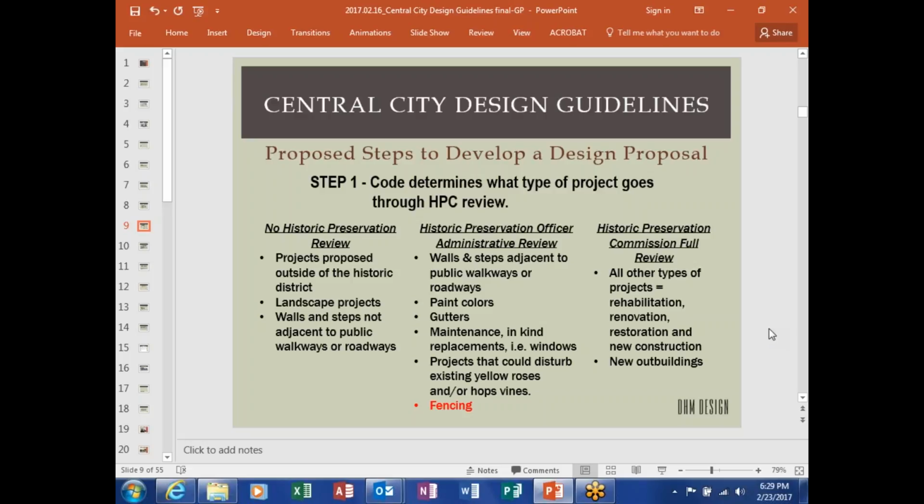Okay, so as far as HPC goes, it's basically all other types of projects. What we're trying to do with the historic preservation officer is catch the vast majority of maintenance-oriented applications that come in the door. When you're talking about rehabilitating a home, full renovation, restoration, new construction, new outbuildings, that still comes to HPC. Does that make sense? Do we need to add more about taking down the sheds and what you would be able to just say yes or no?